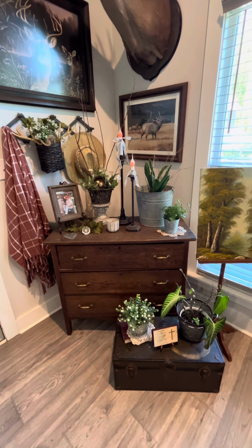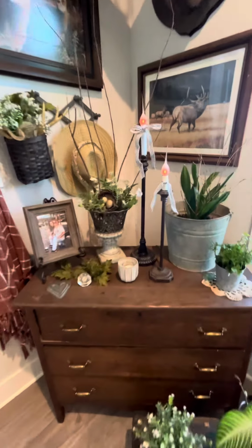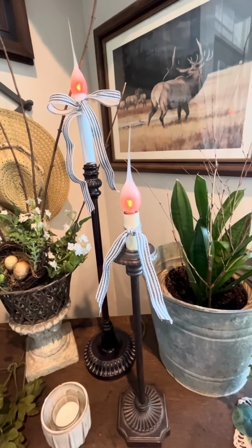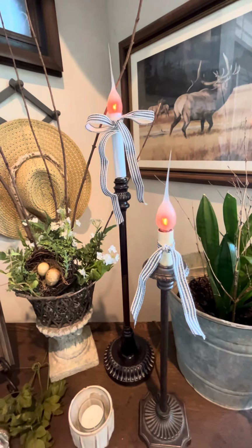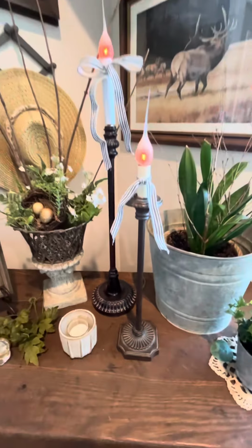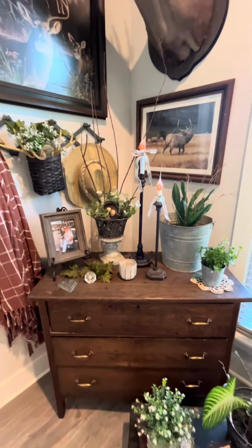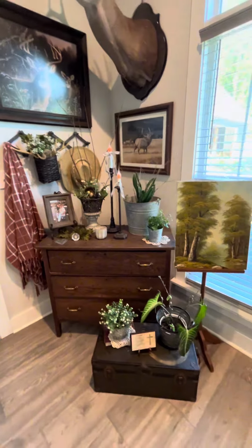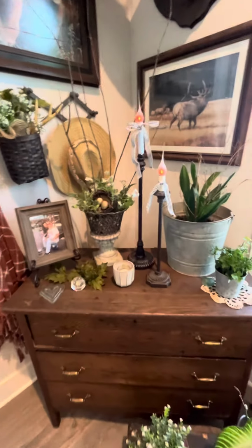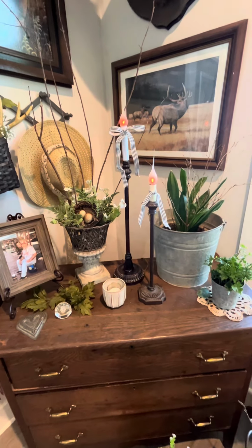So these were $1.50 and $2 for these little lamps. And I have them plugged in and they're on a timer. And I found the ones that had the white candle parts, and they're both the bronze. And so they match, sort of. They're each plugged in individually and they go on and off with the timer of an evening. They're so pretty.